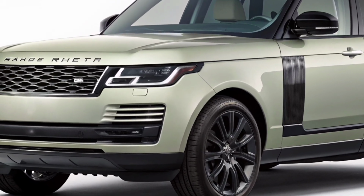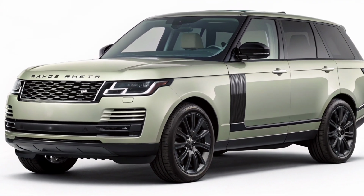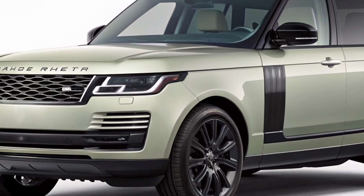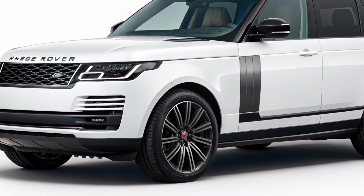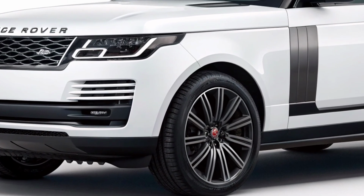Pricing starts around $104,000 for the base model with mild hybrid power. The plug-in hybrid begins near $135,000, while the top-spec V8 version is priced from about $180,000. An all-electric version is expected by the end of the year with a starting price around $140,000.